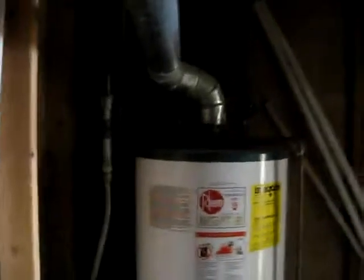Water heater looks relatively new. It's a Rheem, that's good. Ducting looks new, which means permits relatively new, so might not have to replace that. The furnace here, not an original, so we might not have to replace that, but we definitely need to have it inspected, because when you get all this water in here sometimes, it can do damage to the furnace.